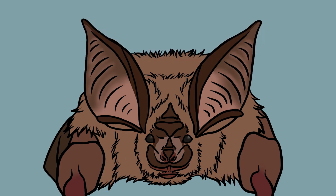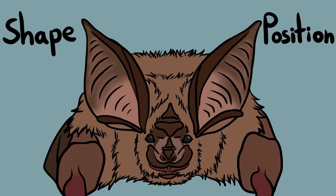The noseleaf is really important as a feature for identifying the greater horseshoe bat, as the exact shape and position of it helps to identify particular bat species. The greater horseshoe bat is very rare in the UK and is restricted to the southwest of England and Wales.